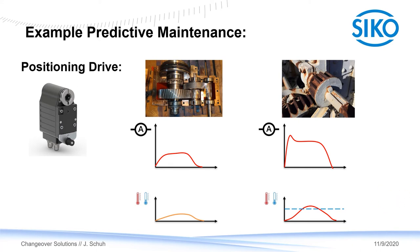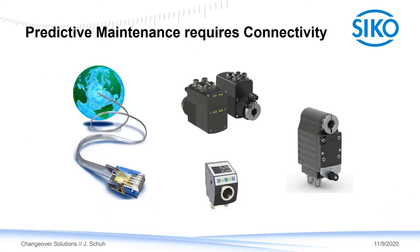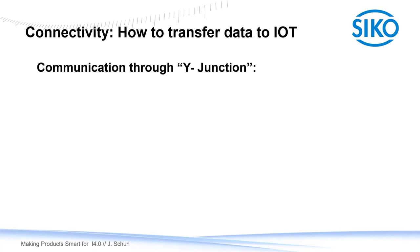All this information is available through the communication interface. So smart devices are only a benefit when you can share diagnostic data to any kind of IT platform. So how to transfer smart data to a suitable IT platform? There are different interfaces to transfer the information to the control unit and an upper level IT system.